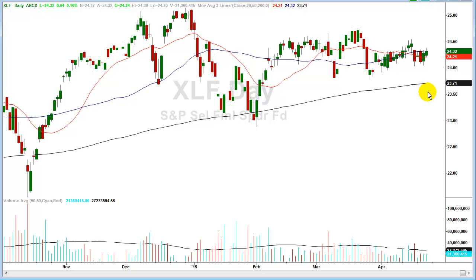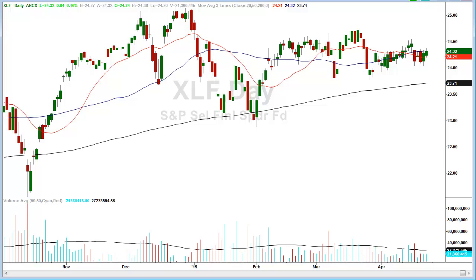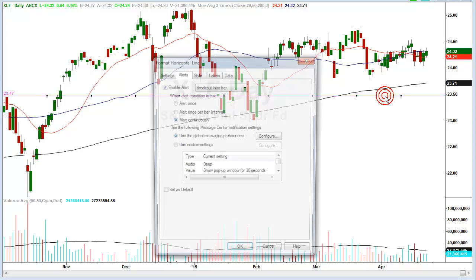Well, your level of support right now is probably going to be, for all intents and purposes, right around the 200 period moving average, this black line here. So between 2350 and 2370, let's call it, would be your support. So in this range. Let's monitor this one, and let's put it at 2350.